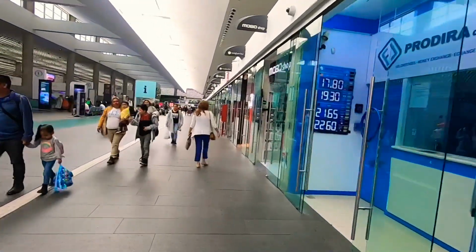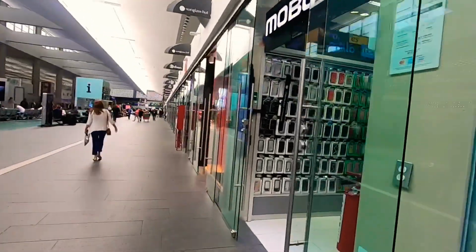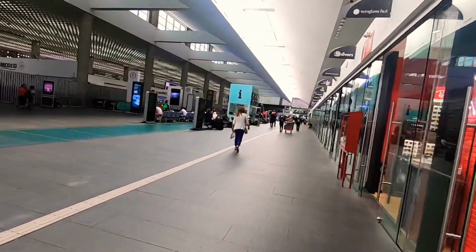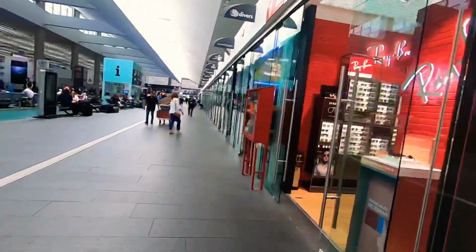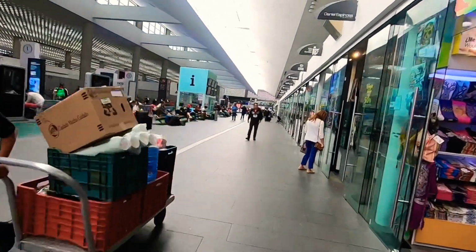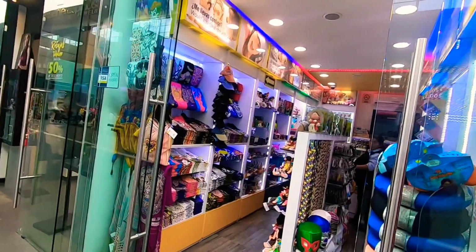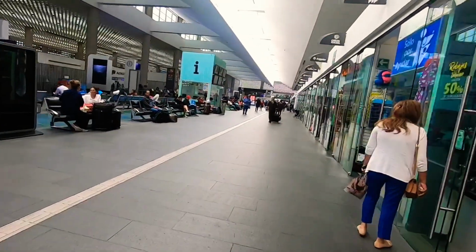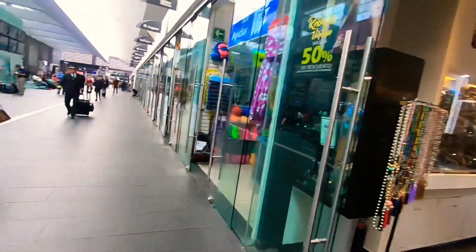More money exchange, electronic shop, cases, cords, whatever you need. Mobile shop sells a lot of stuff. I don't like it, but I mean, it'll get you out of a pinch. Sunglass Hut, of course, because they're taking over everything. They're always everywhere. Divers. So you probably know Divers, because they're all over the world too. And custom boutique jewelries.